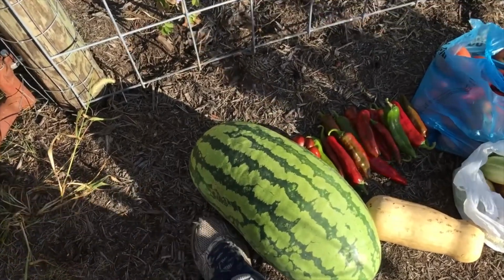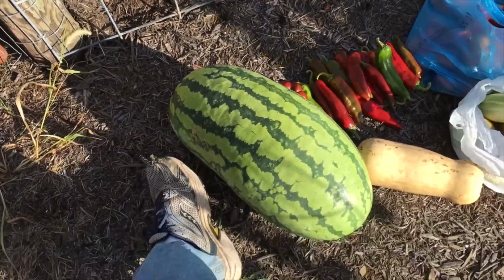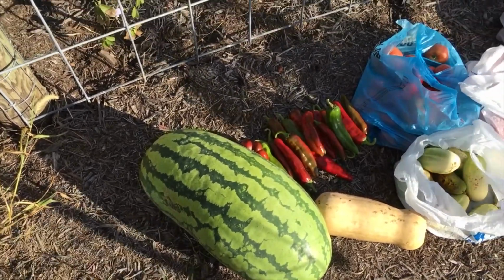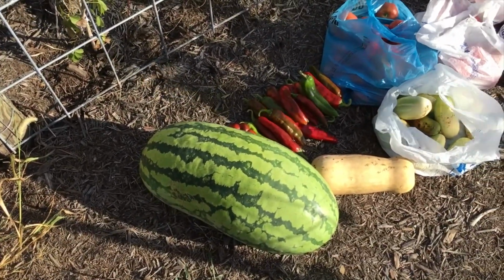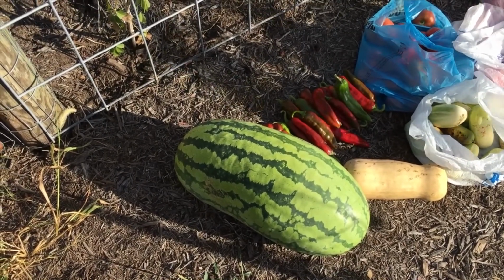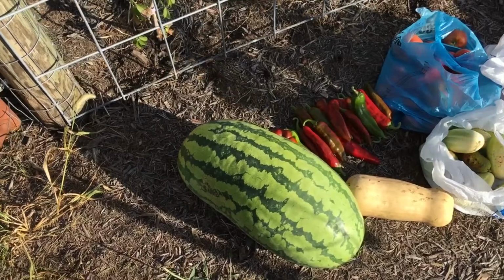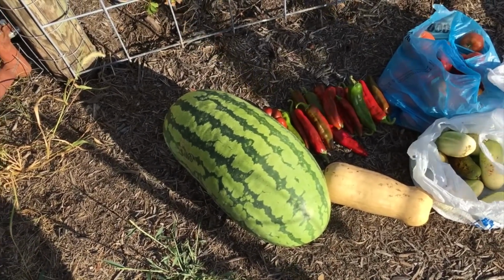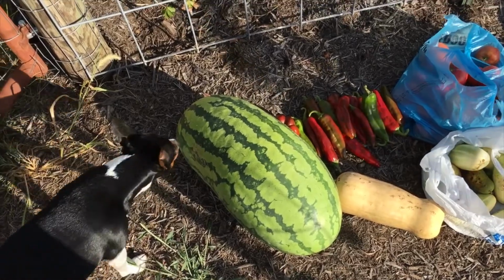Let me give you an idea here. So that is a size 10 shoe, and it is way bigger than my shoe. So this thing is just huge. And I picked it early. I'm hoping that it's edible. I'm sure at least some of it will be edible. But I have more than a dozen more of these things coming along. And if they all get ripe at exactly the same time, I can't eat that many.